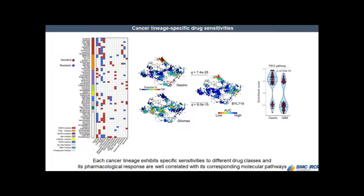And when we compare this analysis to the actual drug response, we see that tumors in this region and this region were highly sensitive to BYL719, and these two regions are the ones occupied by gastric tumors and absence of gliomas. This pharmacology drug response was well correlated with pathway enrichment analysis, where we compared the PI3 kinase pathway enrichment between gastric tumor and glioblastoma. As you can see, gastric tumor showed higher enrichment of PI3 kinase pathway, which was very consistent because gastric tumors were highly sensitive to PI3 kinase inhibitor. So all this gives us a very credible validation of how pharmacology drug response is well correlated with gene expression profiles.